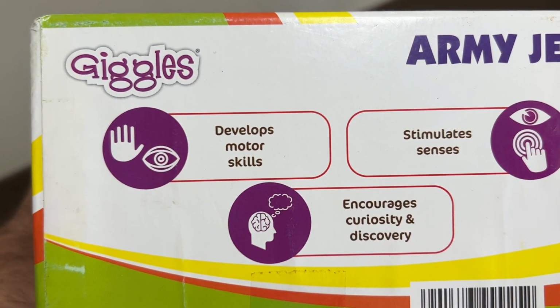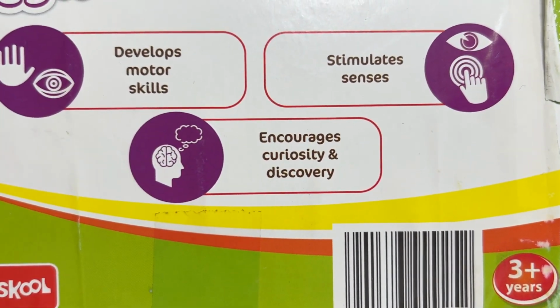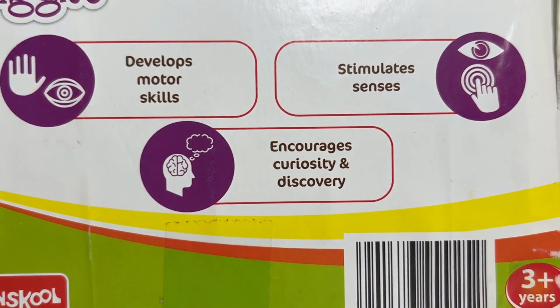Guys, I'm so relieved. This toy will develop my motor skills, stimulate my senses, and encourages my curiosity and discovery. Winning.